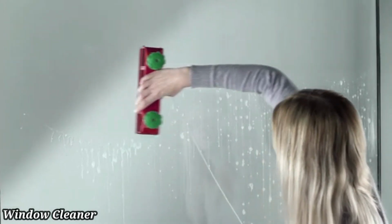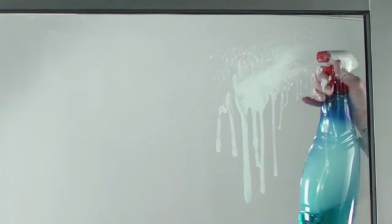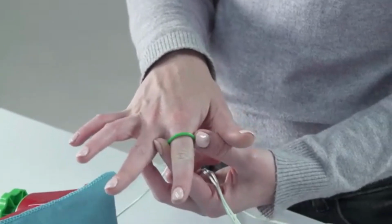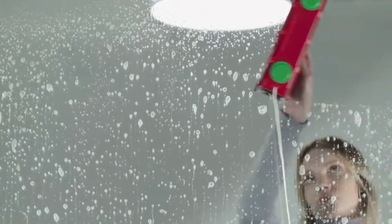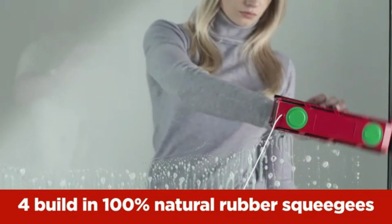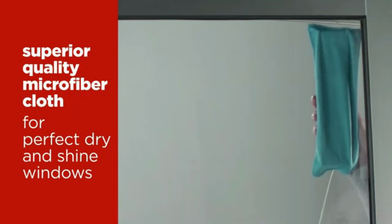Number 9. Magnetic Window Cleaner. The magnetic window cleaner is a revolutionary tool for effortlessly cleaning both sides of your windows at once. Designed with powerful internal magnets, this cleaner grips securely to both sides of the glass, allowing you to clean hard-to-reach areas with ease. It features durable cleaning pads that scrub away dirt, grime, and streaks, leaving your windows sparkling clean.